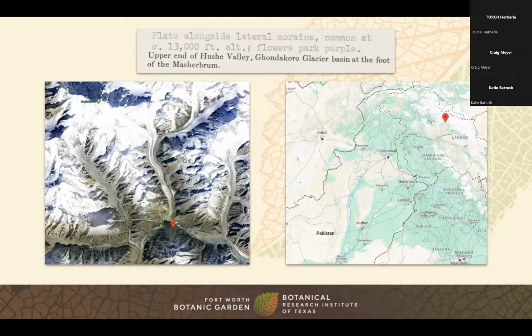We have a high school student, Ashlyn, who is working on exactly that, in fact. She will be transcribing and georeferencing the samples that we have from this expedition, so it will be possible to retrace their steps.